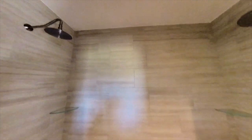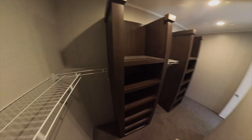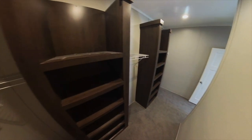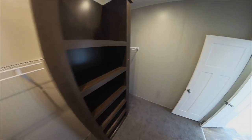The closet is inside the master bath, but it does have a door that closes, and you have lots of space in that room as well. So while you look around the master closet, I'll give you the opportunity to tell me in the comment section what you like about the master.